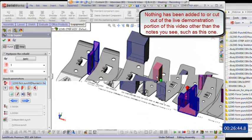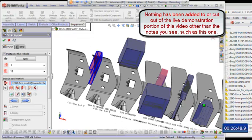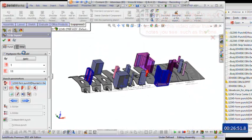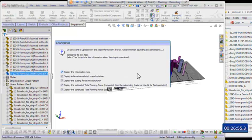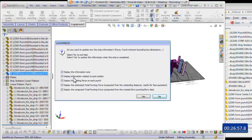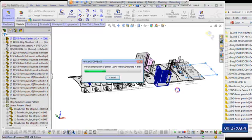OK, so let's see. I think we've covered all the punches, the form punches, etc. And OK. Now, one postpone action, yes, please apply it. And now this, I'm not going to explain it, but here we're going to calculate all the forces. So it takes a little bit longer to exit. But we're calculating a bunch of stuff.